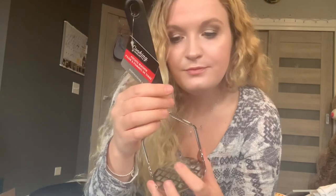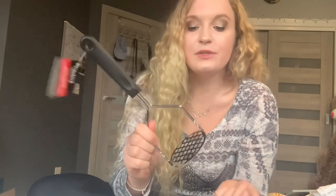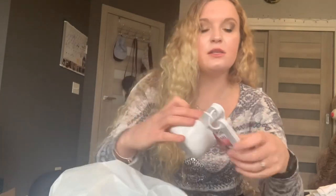So I think I read reviews about this on the Dollar Tree website at one point, and I'm pretty sure they weren't that good. But it's fine. It was a dollar, and eventually I'll get a better one if this one sucks. So, whatever. And then this is such a good deal.